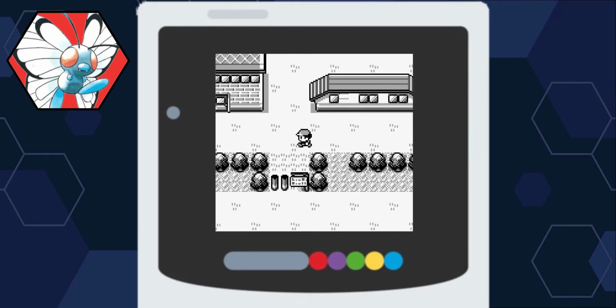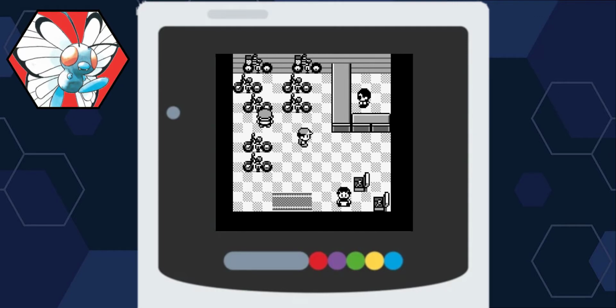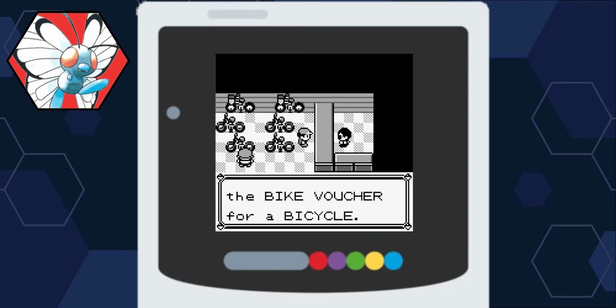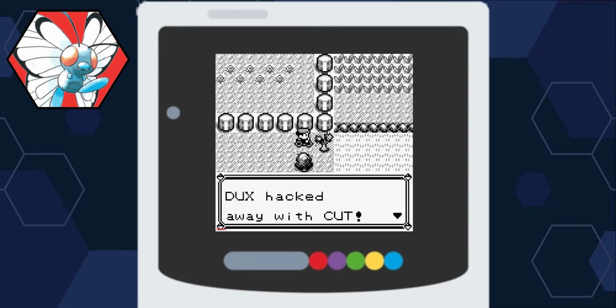Heading back to Cerulean City, I do a little bit of spring cleaning of our backpack and get the $1 million Pokemon bicycle with the bike voucher. I am getting massively tongue-tied here, guys. It's only like 2 o'clock in the morning.